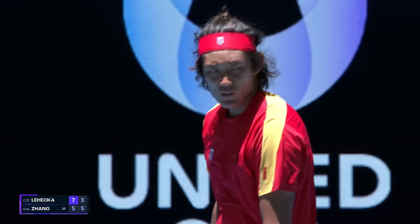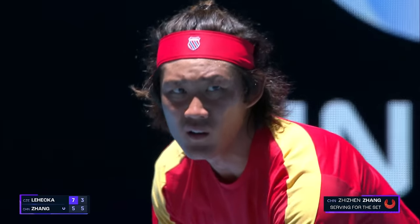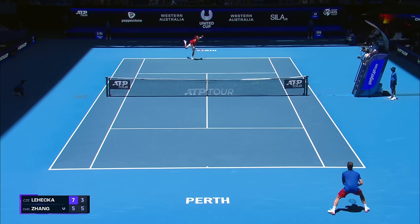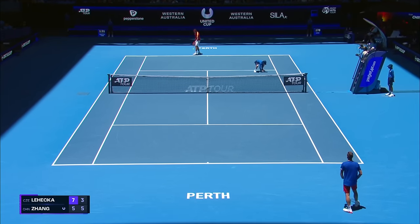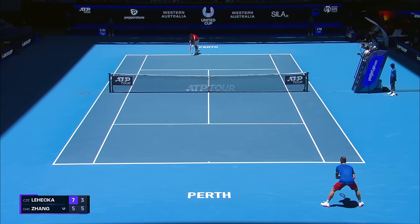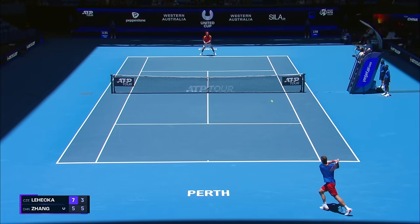And rhythm's an interesting word there, because Lehecka was just changing up the flight and the pace in the last game. And I think that's a good tactic against Zhang. I think if you can give him a different ball, it takes him out of the strike that he wants.